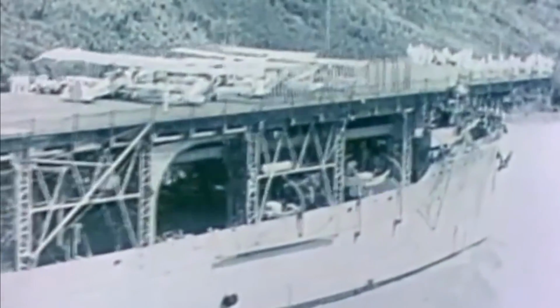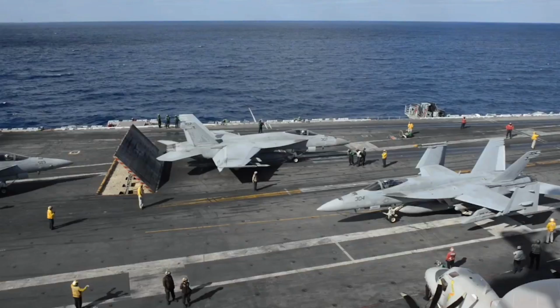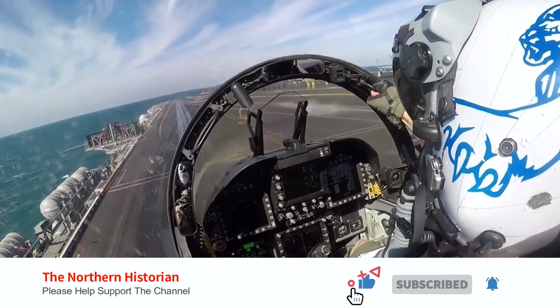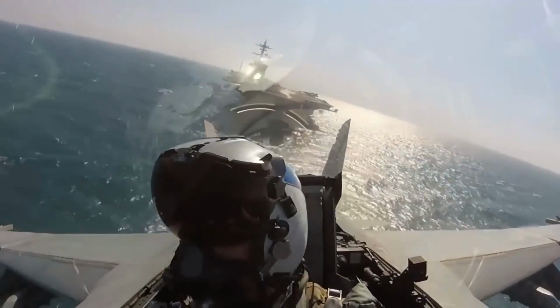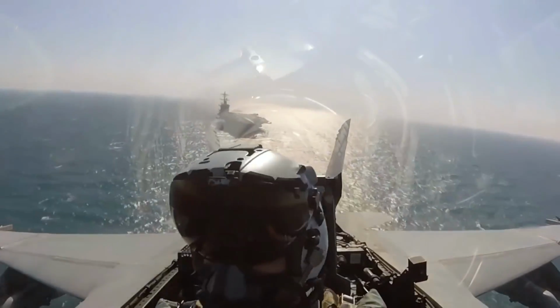USS Langley may have had a tragic end with the loss of so many men, but she will long be remembered for the pioneering role she carried out in developing aircraft carrier operations and providing early naval aviators with their skills. As aircraft continue to develop, so too do their carriers into the formidable machines they are today, maintaining peace through strength across the globe. For the United States of America, it all began with a humble Collier.